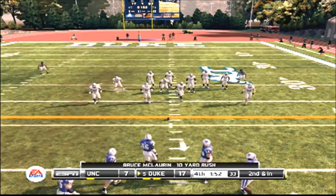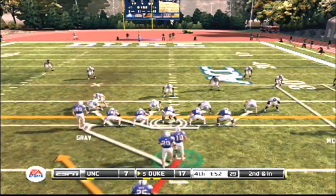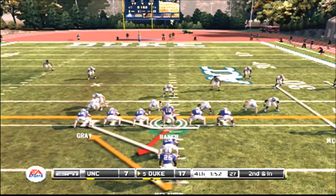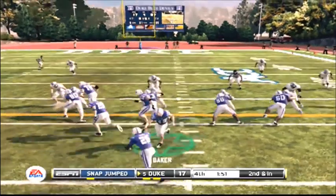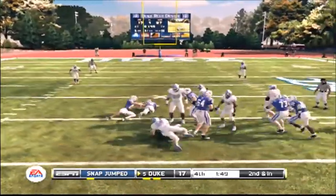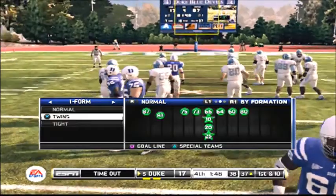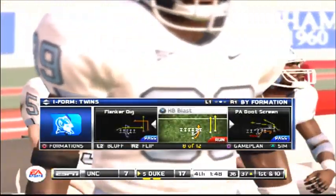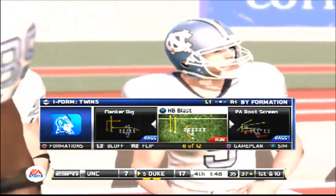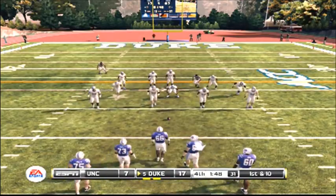Second down and a couple of feet. Ball on the 39. And he's taken down at the 37. The defense doesn't seem to have an answer right now. They might need to change up some of their schemes. From the 37-yard line, it's first down.